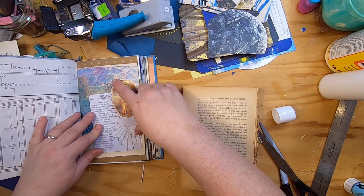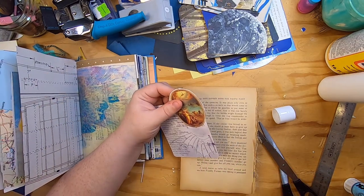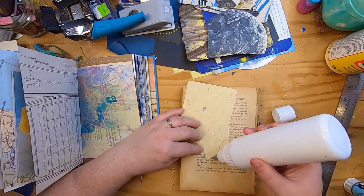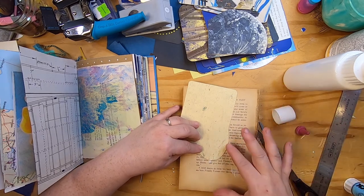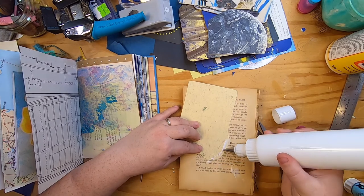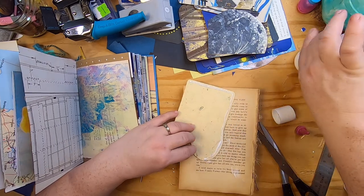I think when I glue this down, I'm going to glue it like this. I'm not going to glue the whole thing. Just make it a sort of side tuck rather than a tight defined pocket. Okay. I find this bottle, when you first get the glue going, it's just too much. There we go.